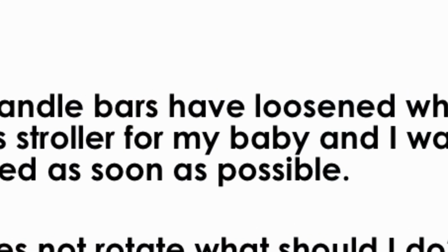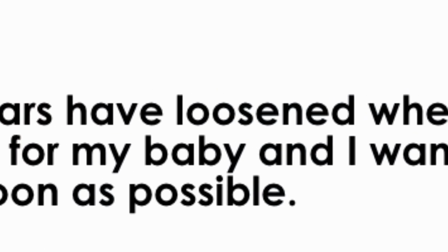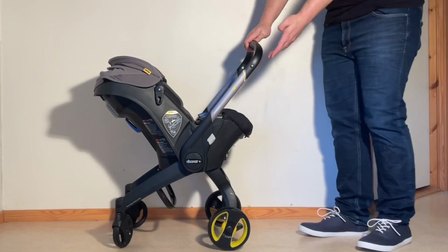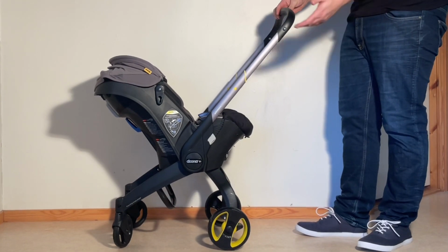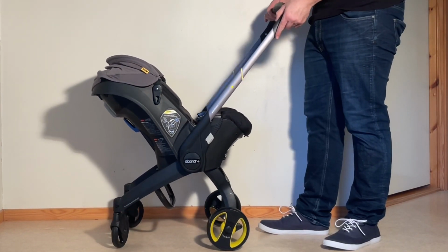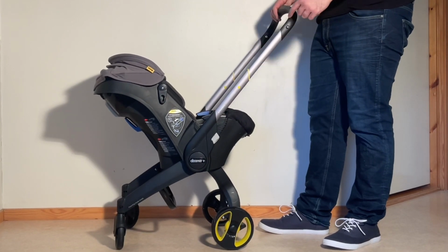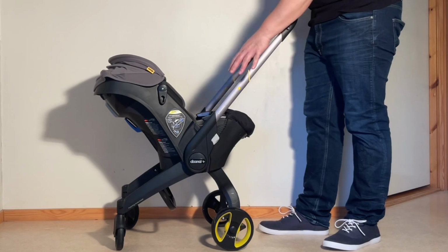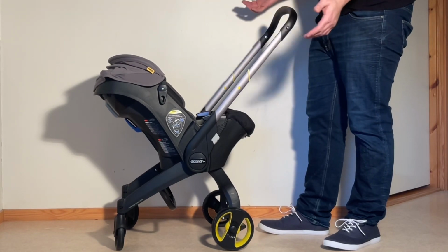Doona's stock response to complaints that the handle feels flimsy, cheap, or wobbly seemed to be that, quote, "the handle has a certain amount of play in it in order for it to rotate between positions. The movement is necessary for the handle to do its job safely," which in my experience with a variety of different stroller brands is simply not true. Looseness like this actually results from a failure to build with precisely fitted components, sufficiently strong materials, and/or sufficiently strong screws holding the assemblies of moving parts together.